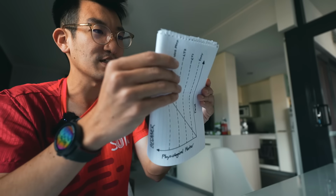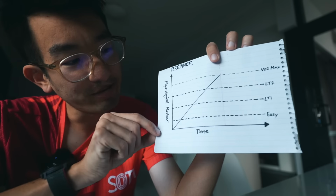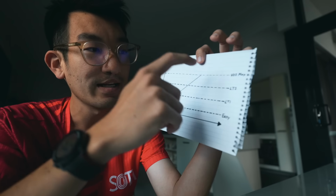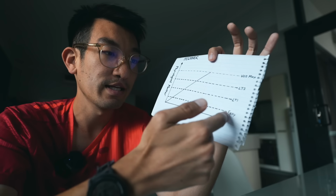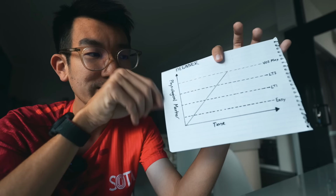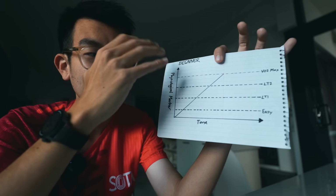So let me fold this in half. Hopefully I don't mess up this paper. Okay, now I kind of regret folding this, but whatever. Obviously I'm not putting any unit of measurement right here, because VO2 max is measured in milliliters per kilogram per minute, and LT2 is measured in millimoles because lactate, same with LT1, and then easy could be heart rate or VO2 or whatever. So there's no point putting the unit of measurement. You can just think of it as physiological marker or effort or intensity, whatever you want to call it.